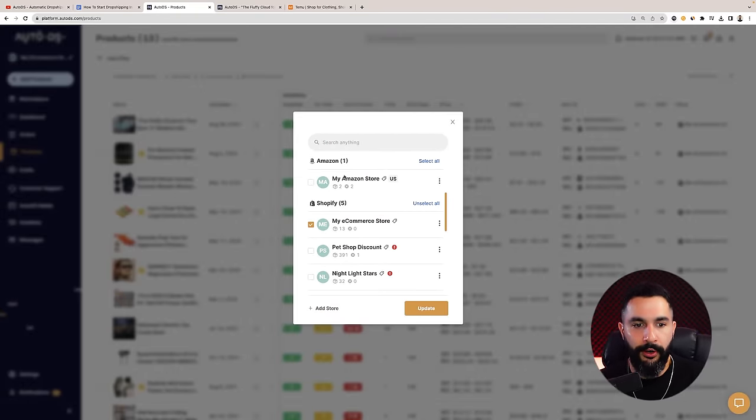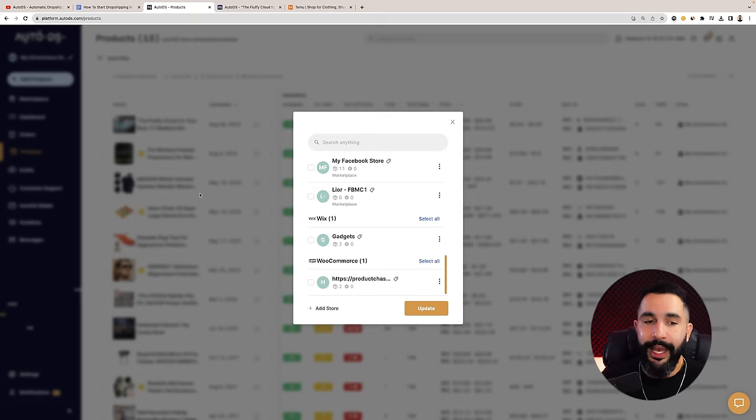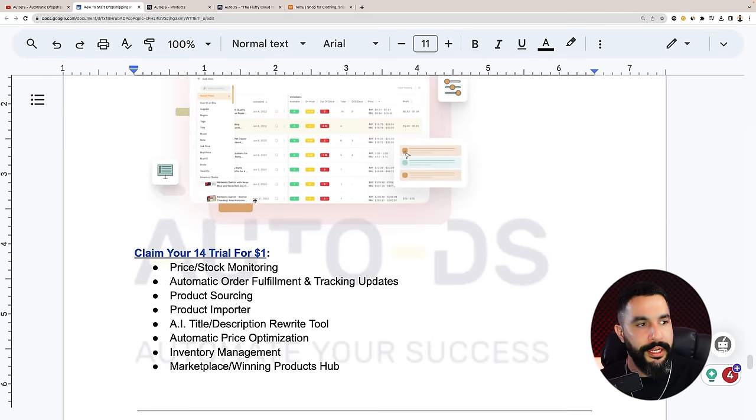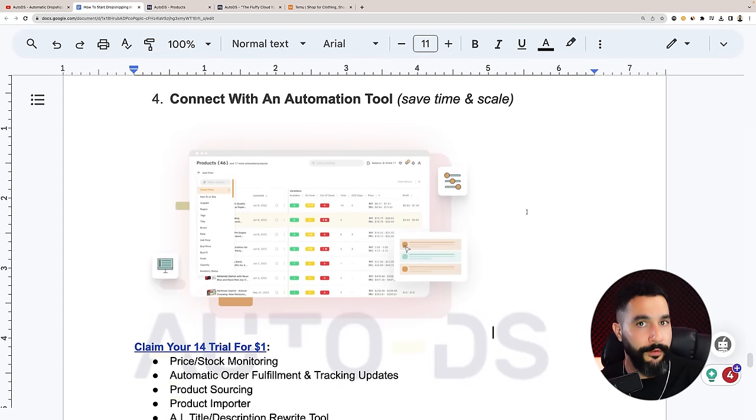So here I've got some eBay stores, I've got an Amazon store, I've got some Shopify stores, some Facebook stores, Wix and WooCommerce, all inside one AutoDS account. And I can have all of the products showing up here, and I can see everything on the dashboard to see how the business is working.